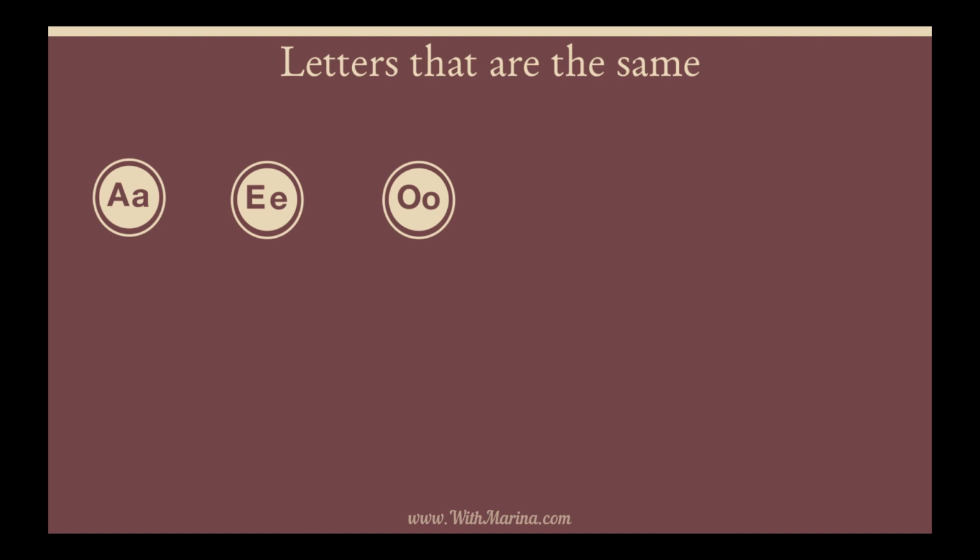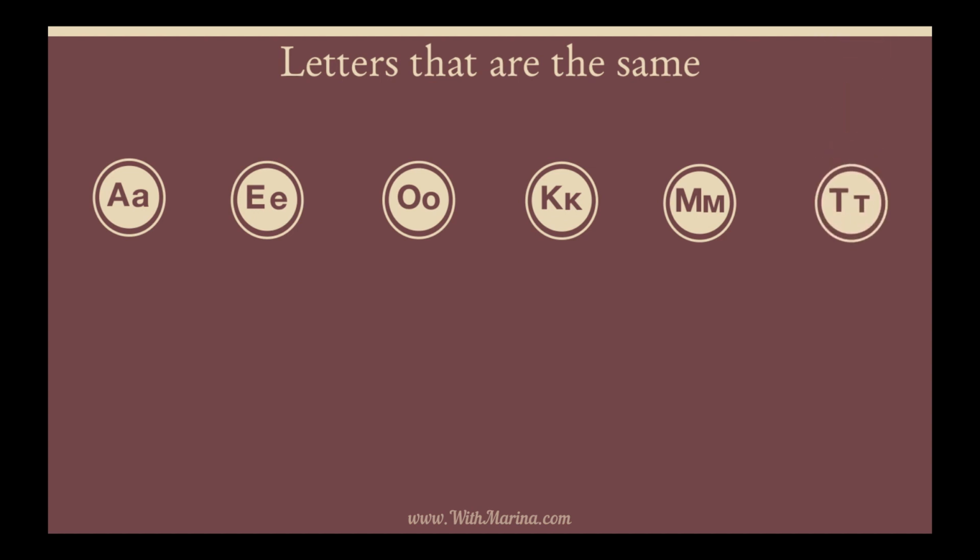Now, let's take a look at some easily recognizable letters. Letter K, and it makes the sound K. Letter M makes the sound M. Letter T, sound T.